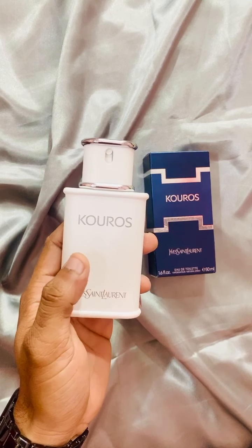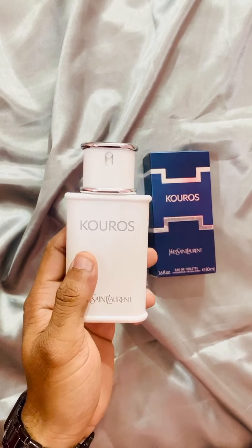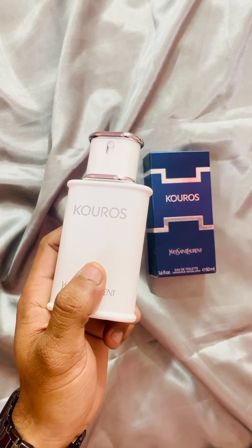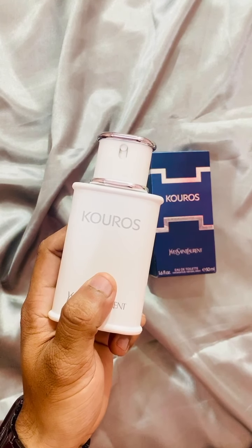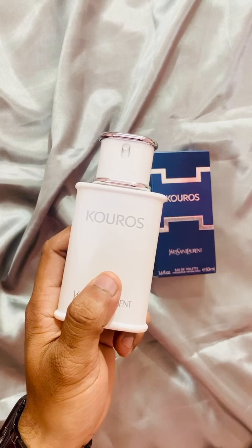So I won't recommend this unless you are a collector and you like it a lot, because this reformulated version has lost all that richness and smoothness, as I am constantly talking about. It has got some synthetic vibe, and it has now become very polarizing, although it will give you some barbershop vibe as well.